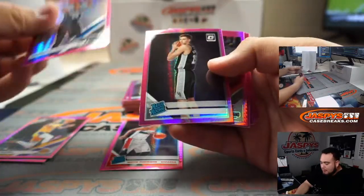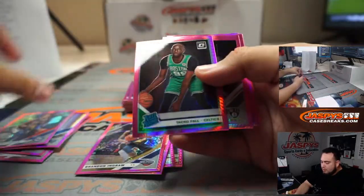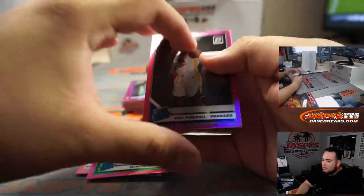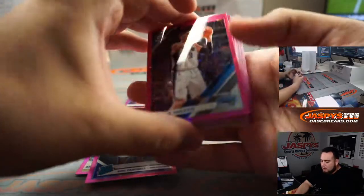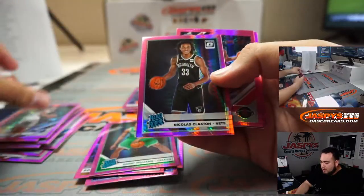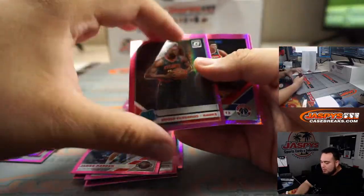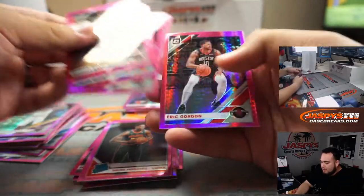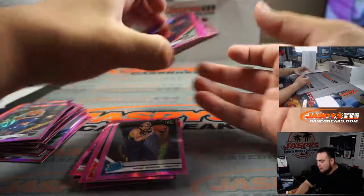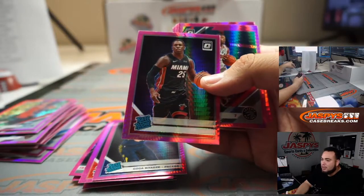Justin Robinson, Luka Samanic, Dylan Windler, Ingram, Taco, Hachimura, Donovan Mitchell, Grant Williams, Nicolas Claxton, James Harden, Bruno Fernando, Goga Bitadze. Nice, Kendrick Nunn.